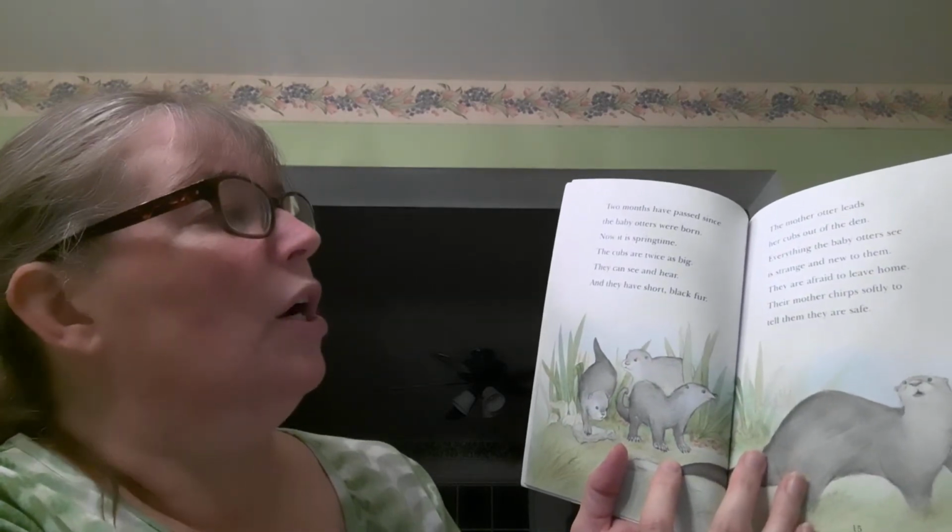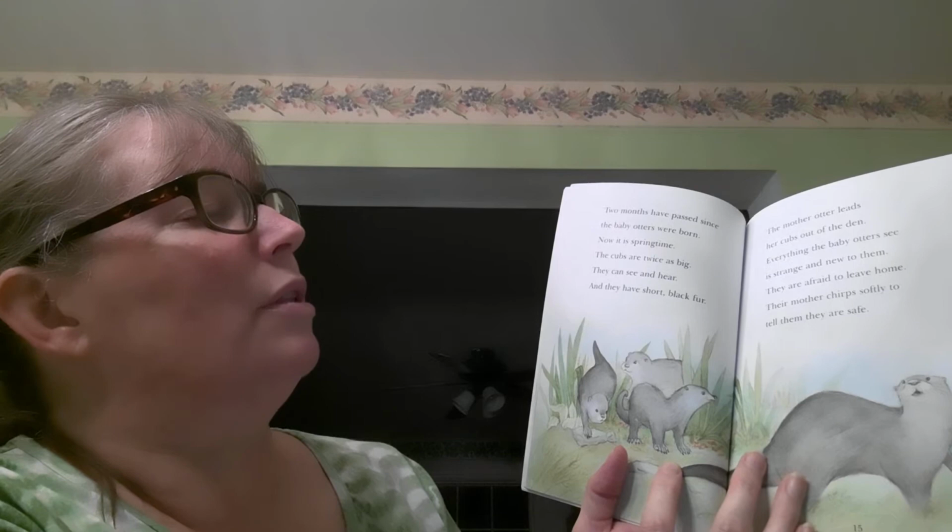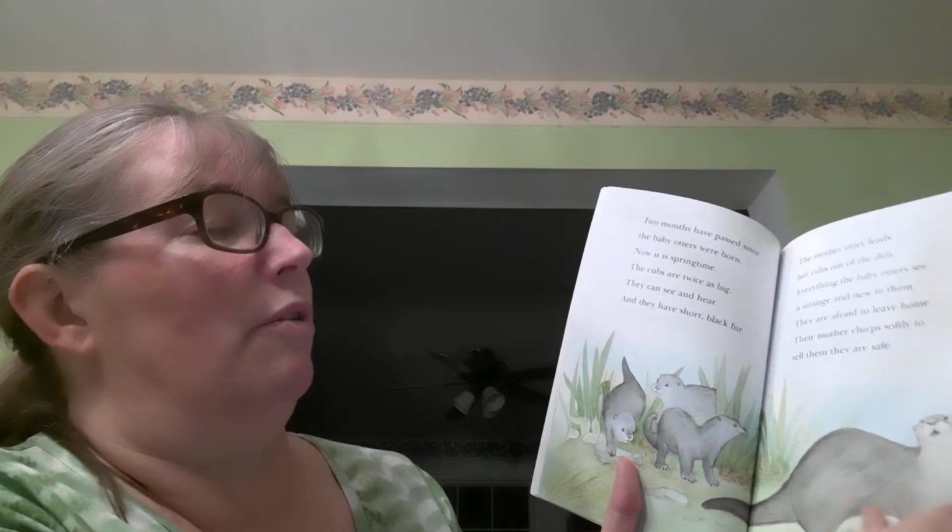2 months have passed since the baby otters were born. Now it is springtime. The cubs are twice as big. They can see and hear, and they have short black fur. The mother otter leads her cubs out of the den. Everything the baby otters see is strange and new to them. They're afraid to leave home. Their mother chirps softly to tell them they are safe.